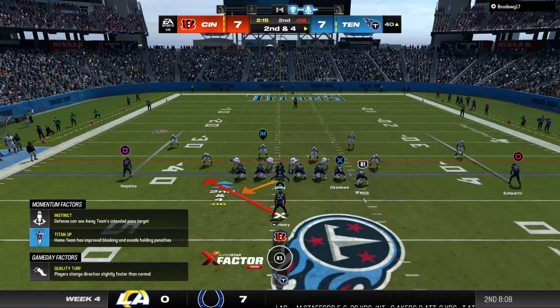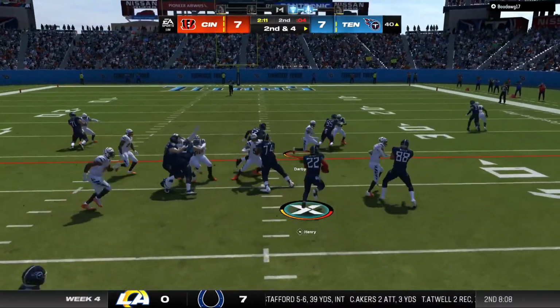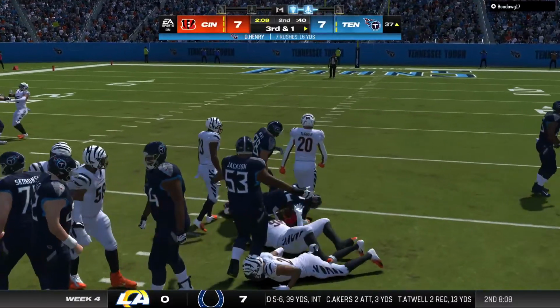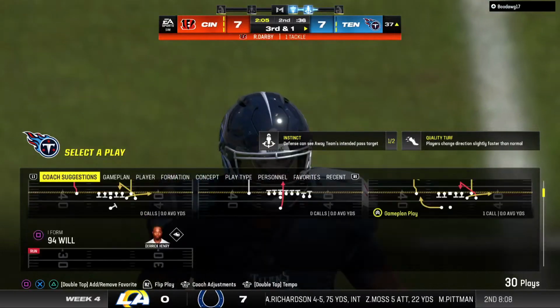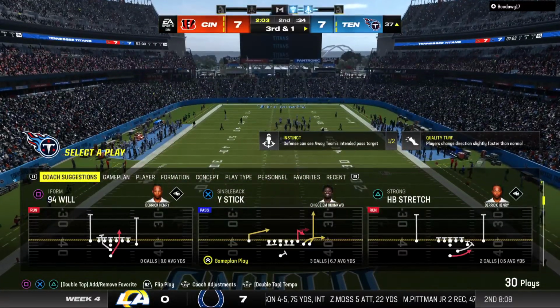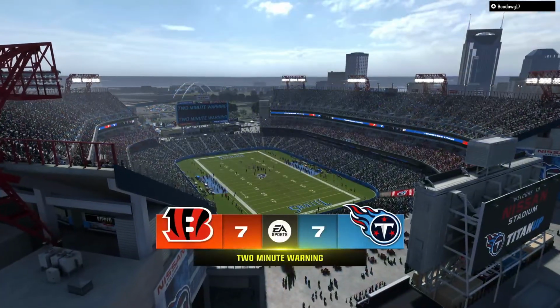Again, it's Henry, and he's tackled down after a gain of 3. That leaves him with 1 yard to go on 3rd down. That's a gain of 3. It's 3rd and 1, second quarter, 2 minutes to go, tie ball game.